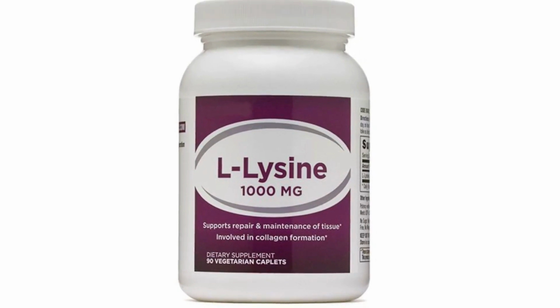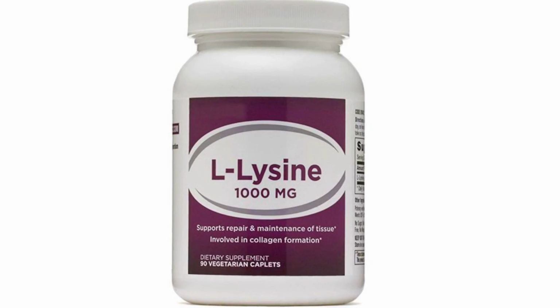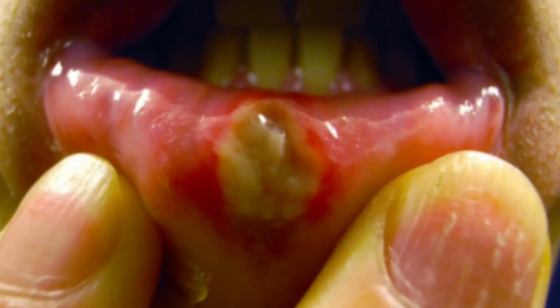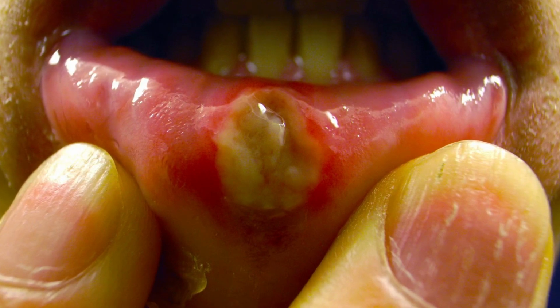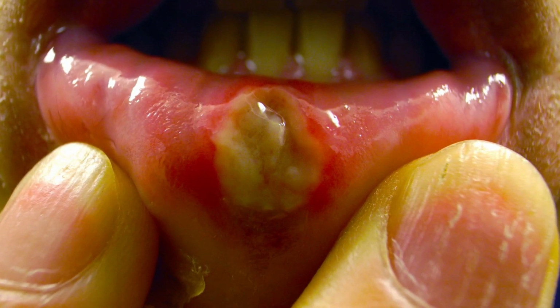A significant 84% of respondents reported that lysine supplementation either prevented the recurrence of herpes infections or reduced their frequency. In contrast, when not using lysine, 79% described their symptoms as severe or unbearable, a figure that dropped to just 8% when lysine was included.